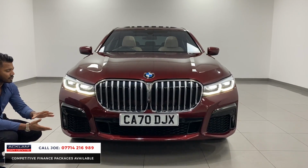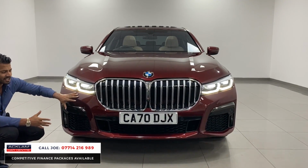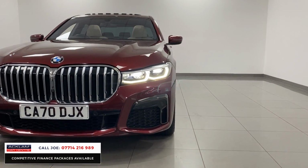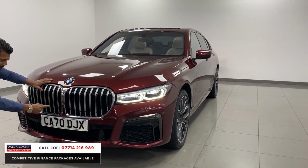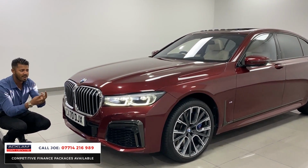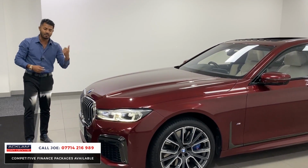The M Sport gives you the more refined, more sportier, edgy looking front bumpers and the side skirts and the rear bumper. You've got front and rear parking sensors. Bang in the middle of the kidney grills, you have a camera system because this car has a 360 camera. So that's the front camera, the side cameras and the rear camera.